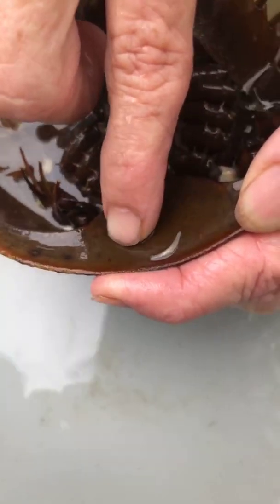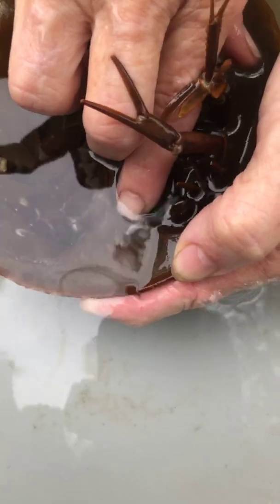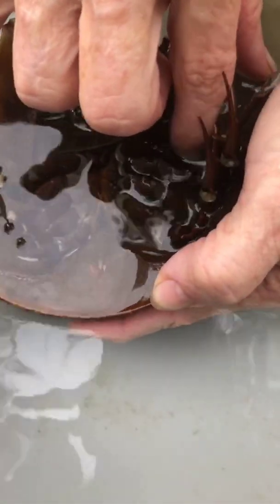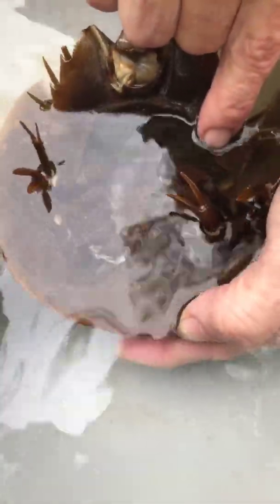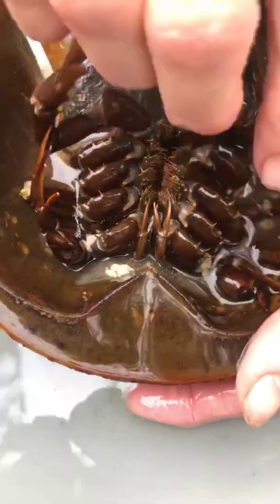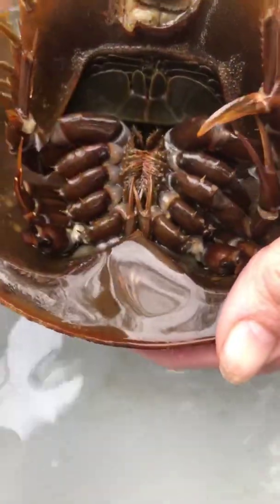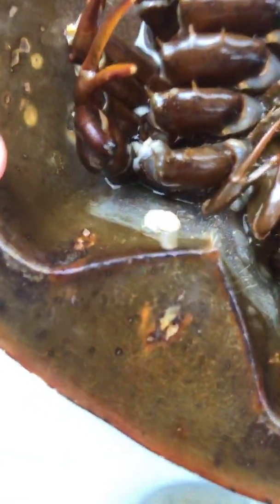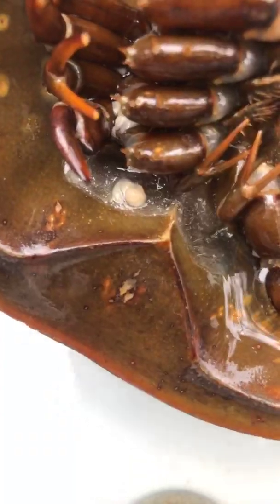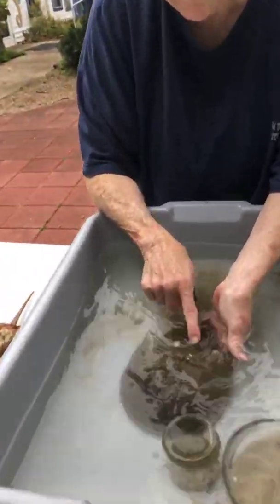These are a type of flatworm. They don't really have a common name other than horseshoe crab flatworm, and they feed on any algae or bacteria or whatever might be growing on the surface of the exoskeleton. They're not parasitic. They're not feeding off the blood or fluids of the horseshoe crab at all. They're just using the horseshoe crab as a safe home away from other predators, where they have a constant food source as stuff tries to settle on the surface of the horseshoe crab. Okay. You can see here where barnacles have settled on the outside of that horseshoe crab.